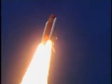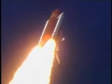This view from a camera on the external tank's liquid oxygen feed line, showing the bird's eye view of Discovery as it races towards space, a star-spangled start to Discovery's mission.